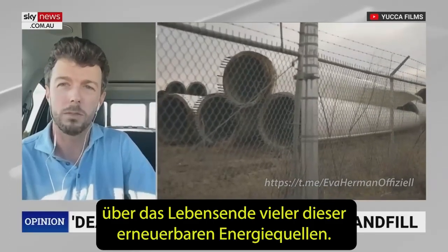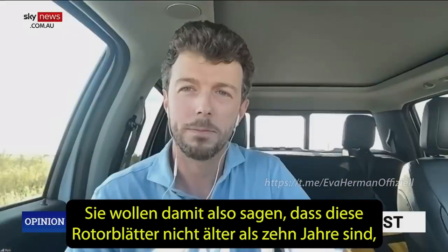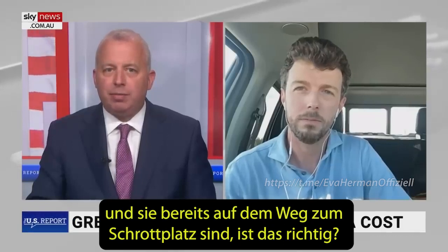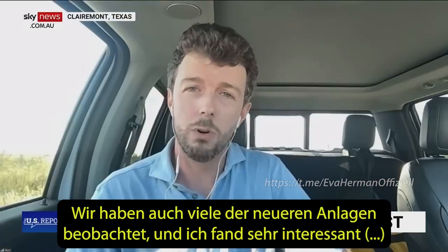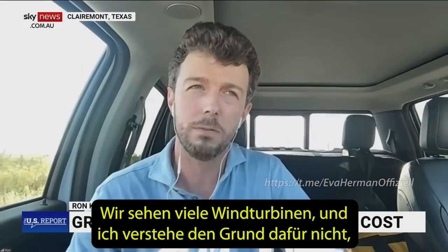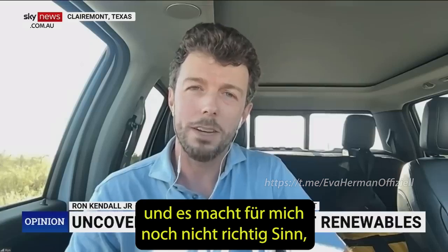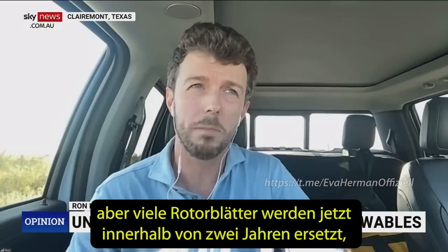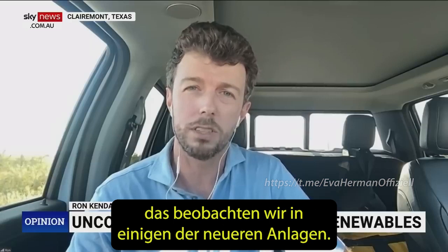So what you're saying here is then these blades, they're no more than 10 years old and they're already headed for the junkyard. Is that correct? That is correct. And we've been monitoring a lot of the newer facilities as well. And I found it very interesting. We're seeing a lot of turbines, and I don't understand the cause, and I don't have a good grasp on this yet, but a lot of blades are being replaced within 2 years now. Right. What we're seeing on some of the newer facilities.